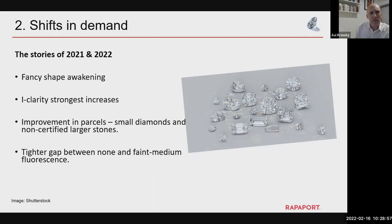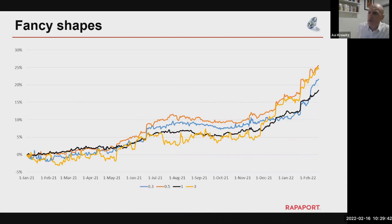Are consumers coming into retail stores with tighter budgets, and are retailers therefore reducing the quality of goods that they're selling? Or perhaps consumers are coming in with the same budget, and retailers cannot fill that budget with the same type of goods as they used to, so they are reducing the quality to get more bang for the buck. Anyway, just to go a bit deeper, let me show you some of the trends that we're seeing in the fancy shapes.